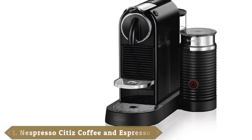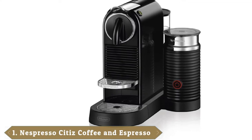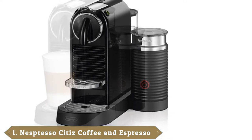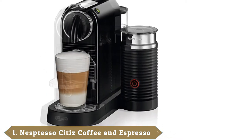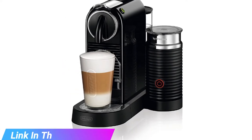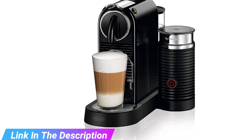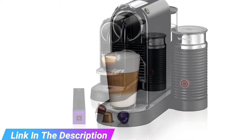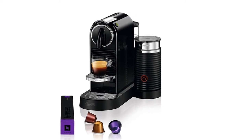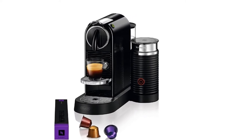At the first position of our list, we have Nespresso Citiz Coffee, an espresso machine by DeLonghi. DeLonghi serves up their iteration of the Nespresso Citiz here, giving you a straight-up espresso machine with a milk frother thrown in. This model is not the strongest when it comes to longer coffees, but it makes a mean espresso. Available in striking black or white colorways, you get a space-saving machine that punches above its negligible weight.